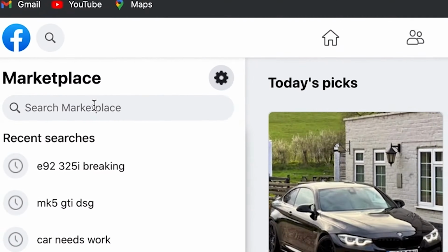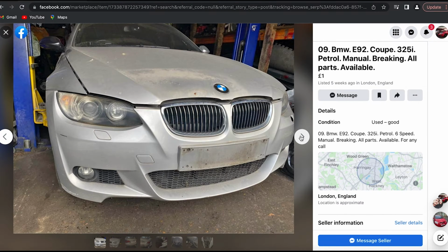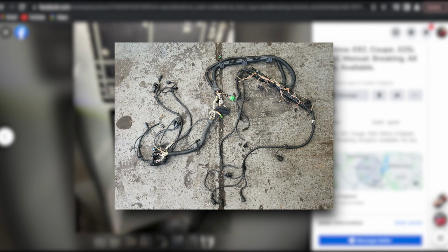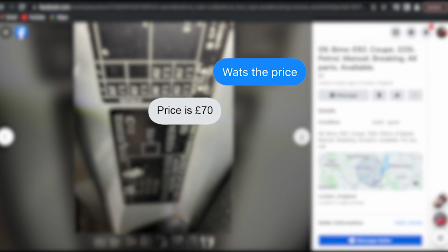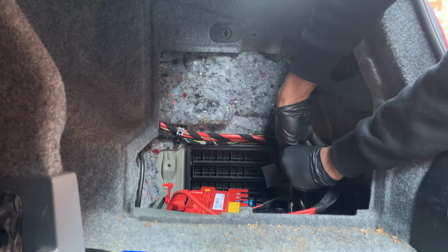I went on Facebook and looked for the closest E92 that's breaking for parts and made sure it had the exact same year and engine. I asked if he had the wires, he said he had it. I asked for a price, he said 70. I asked for 50, and I said I'll come today, and he was cool with it. Once I got back from North London with the wiring loom, I got straight to it.